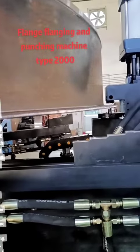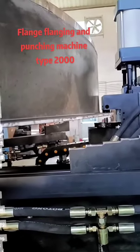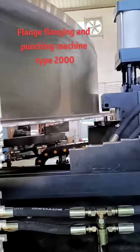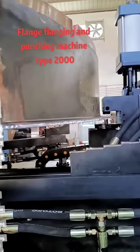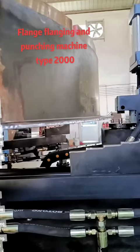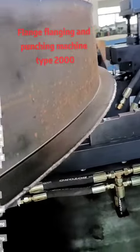3. The propping device adopts the cylinder support, which has strong supporting force and small radial swing when the workpiece rotates. 4. Flange width adjustment using step module. Flanging width is more stable. The adjustment type saves time.